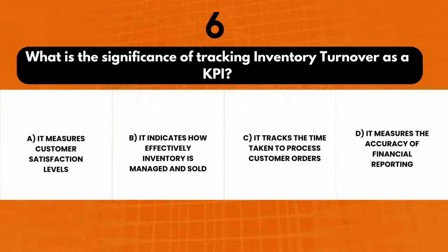6. What is the significance of tracking inventory turnover as a KPI? A. It measures customer satisfaction levels. B. It indicates how effectively inventory is managed and sold. C. It tracks the time taken to process customer orders. D. It measures the accuracy of financial reporting.